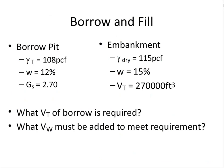The borrow and fill problem looks like this. We've got a borrow pit and an embankment. I've got my borrow pit properties: 108 pounds per cubic foot total, water content of 12%, specific gravity of solids is 2.7. My embankment has 115 pounds per cubic foot dry unit weight in place. It's going to have a water content of 15% by spec, and the volume of that embankment is 270,000 cubic feet.